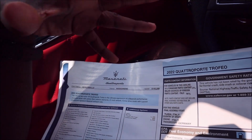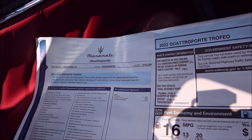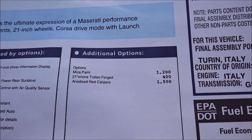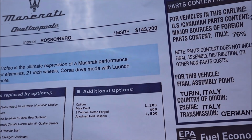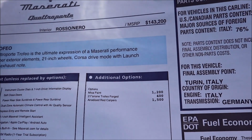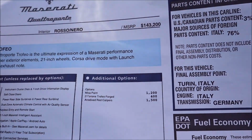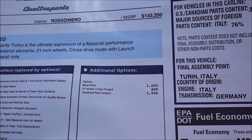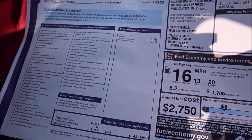One of the more expensive Maseratis that we've had on the channel in a very long time. So kudos to you for being able to do this. Now, with that said, only 3 additional options on this, and you guys probably guessed it. They're all exterior options. The Mica paint, $1,200. The 21-inch Trofeo wheels, $400. Obviously, that's a low cost because it's already a Trofeo model. And the anodized red calipers, $1,500 for those calipers. Yep, $1,500 for the anodized paint calipers. So with that said, 3 options, destination and all that stuff, $150,000.